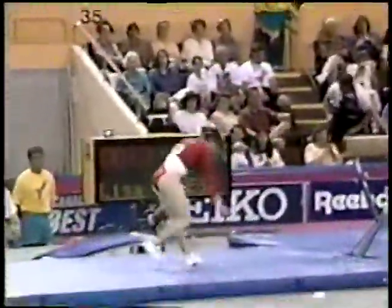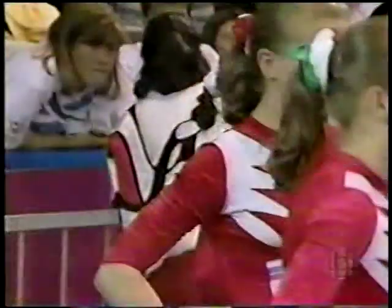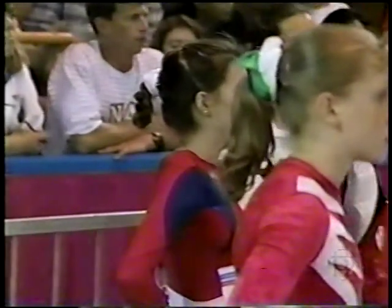Nice difficulty in this routine, and she ends it all with a double back in a tuck position. Just 1 small step on the landing, but that was a nailed routine. Lisa Symes back on the sidelines now.